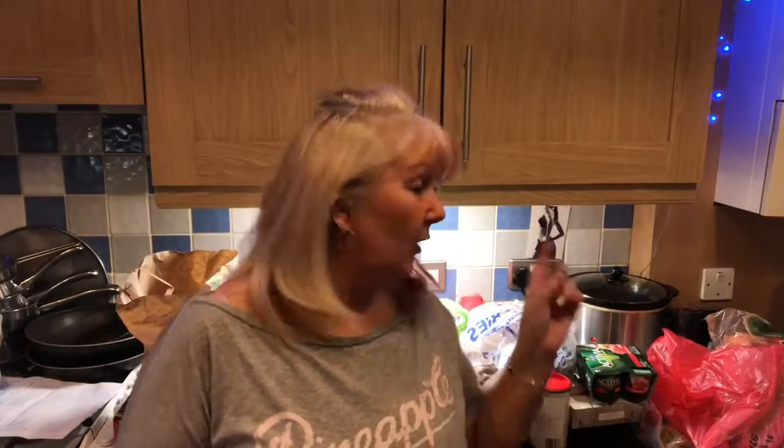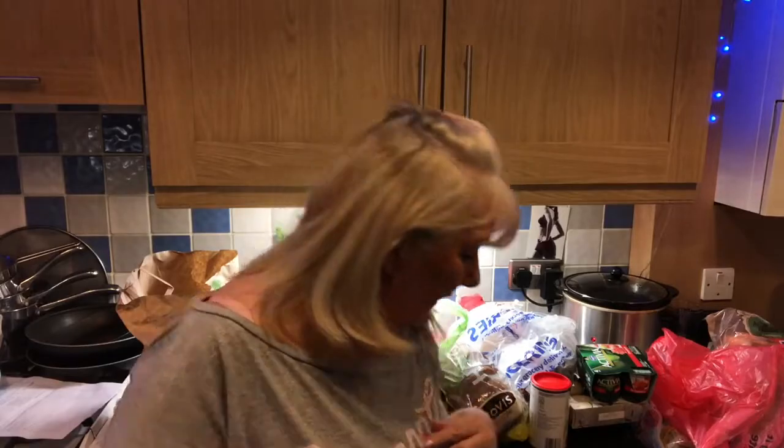So what I may do is I may cook that actually in the slow cooker. I think that would make it quite nice and just make sure it's nicely topped up. I probably could do it with some cider. That might be nice, mightn't it?